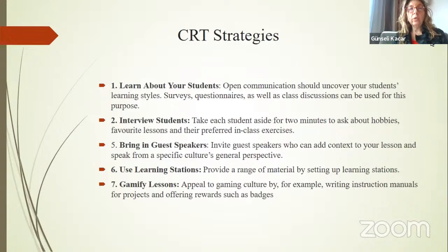And there are certain culturally responsive teaching strategies that I'd like to share with you. These are as follows. Firstly, learning about our students. So open communication can uncover our students' learning styles. So surveys, questionnaires, and class discussions can be used for this purpose. The second one is interviewing students.